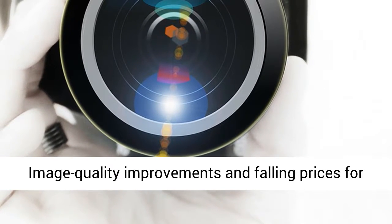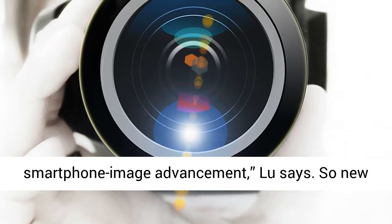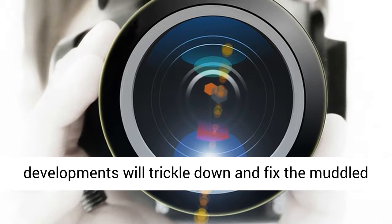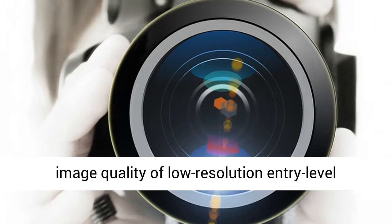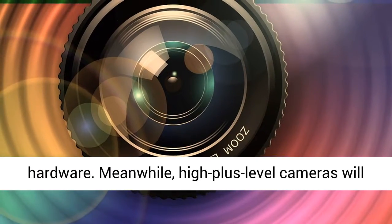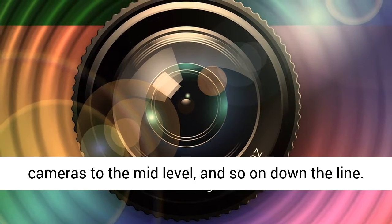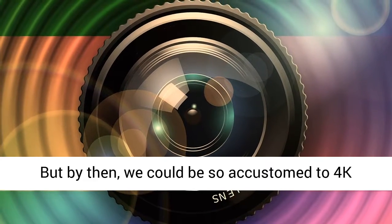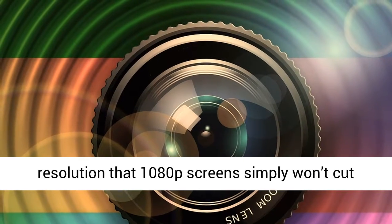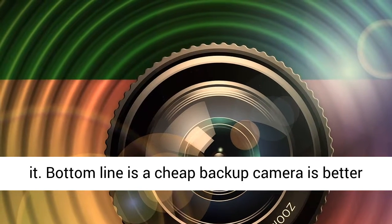Image quality improvements and falling prices for backup cameras ride the wave of smartphone image advancement, Liu says. So new developments will trickle down and fix the muddled image quality of low-resolution entry-level hardware. Meanwhile, high-plus level cameras will arrive on luxury models, bumping high-level cameras to the mid-level, and so on down the line. But by then, we could be so accustomed to 4K resolution that 1080p screens simply won't cut it. Bottom line is, a cheap backup camera is better than no backup camera.